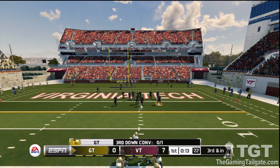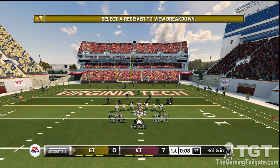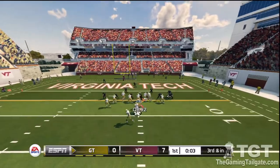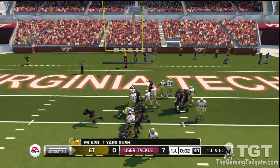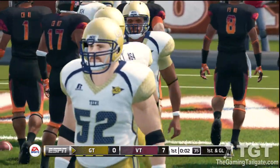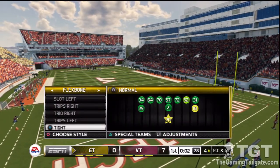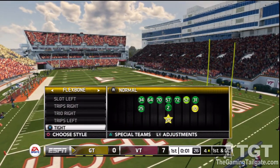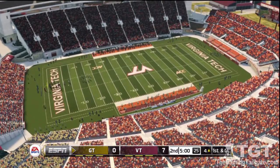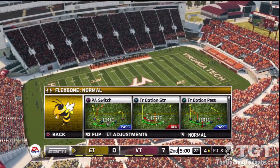So it's third down, and they're just inches away from picking up the first down. And down he goes at the four. That makes it first and goal. A tight, low-scoring game in that first 15 minutes. Let's see if things open up in the second quarter. The Hokies with a touchdown lead.